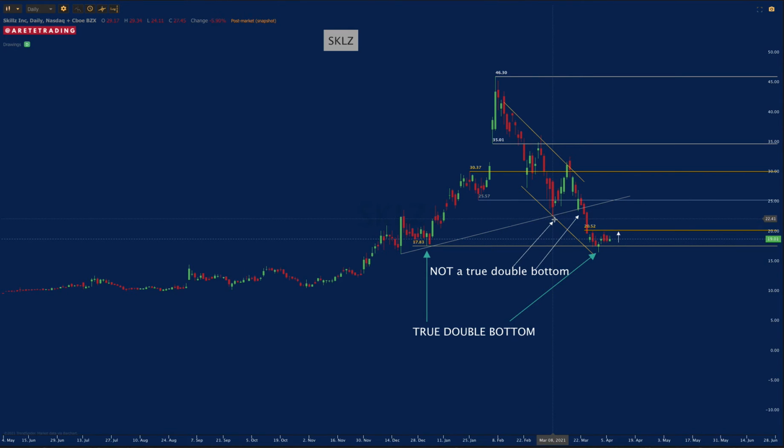Why was this not a true bottom? Because we didn't undercut this low. If we undercut this low, we would have had a true double bottom. It didn't do that. So get rid of this line, get rid of this, and now I want to get rid of this. Okay, double bottom. Why? Right here was the low put in. We undercut it here, and then we rallied through it. So this double bottom is in.